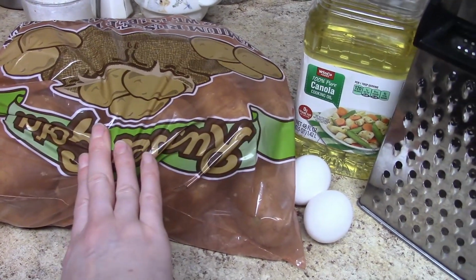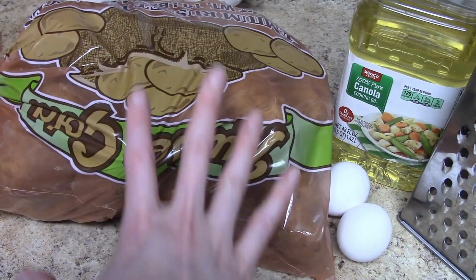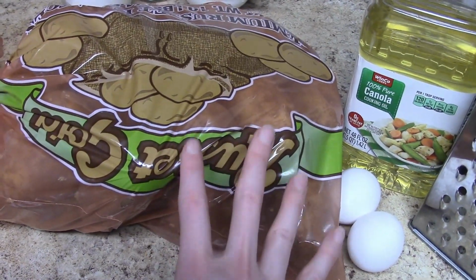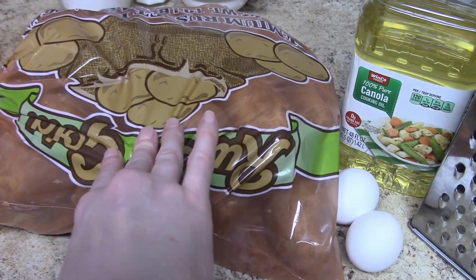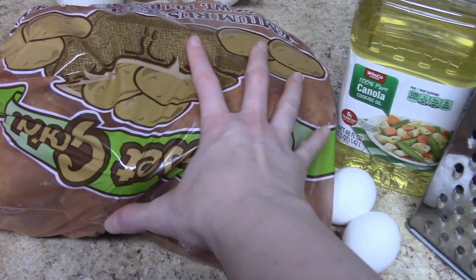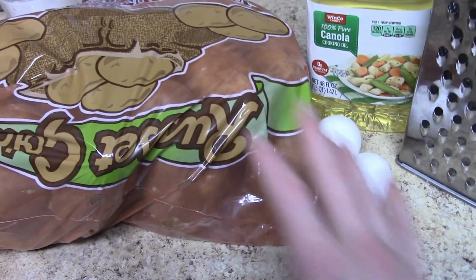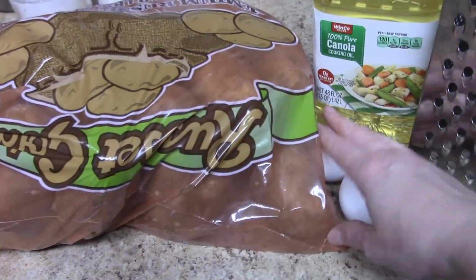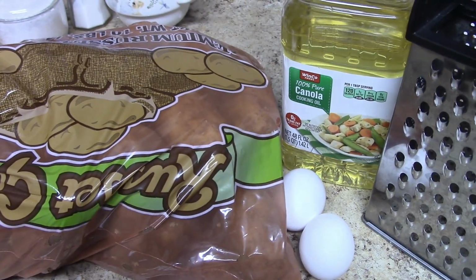I'm aiming for 300 calories a potato, which is 2 potatoes, and there's 26 potatoes total in this entire bag. So for this entire week, I'm going to be using 14 potatoes out of the 26, so a little more than half of this entire 10-pound bag of russet potatoes. And each serving, like I said, is going to be 2 potatoes, 2 eggs, and 2 tablespoons of oil, so 2, 2, 2, really easy.